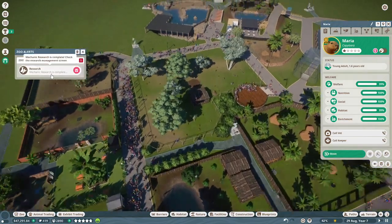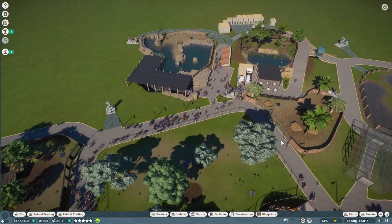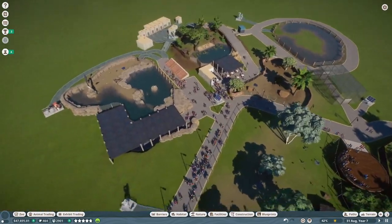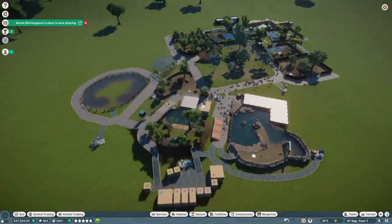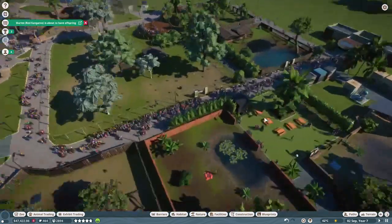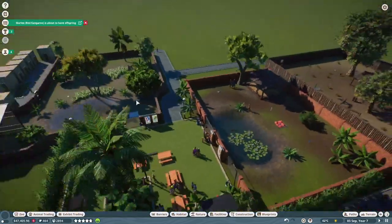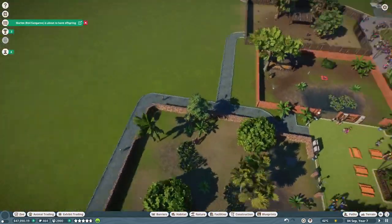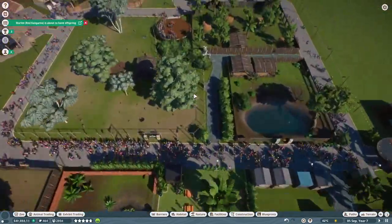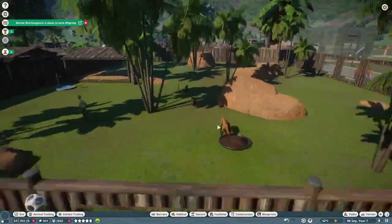But we got some sea lions and some seals. And yeah, the area's looking fantastic. Like, this is probably my favorite part of the zoo right now. Like, it's all good to start with. And trust me, these exhibits are all pretty good. I mean, this one's a bit different to all the others because it's brick walls. But yeah, I think they're all looking pretty good right now.